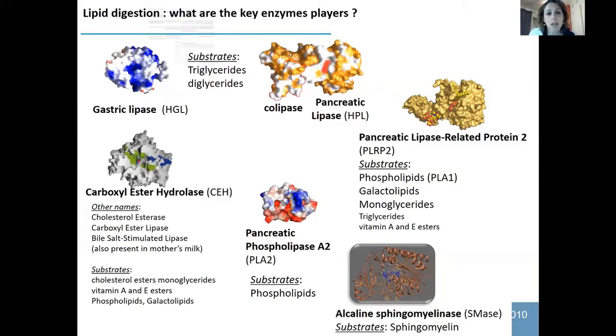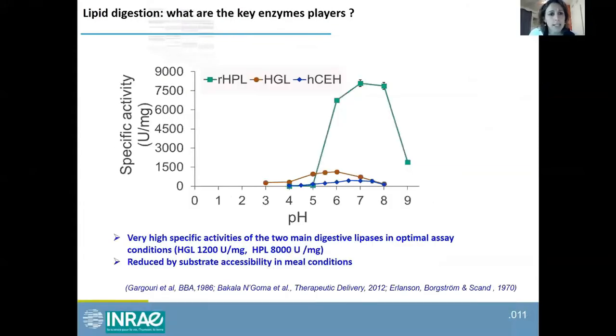In addition to these lipolytic enzymes, another discreet player is the alkaline sphingomyelinase secreted in the intestine to digest sphingomyelin into ceramides. So all these enzymes are amphiphilic proteins that will be affected by the ionic strength of their environment, but also by the pH, as you can see on this graph.